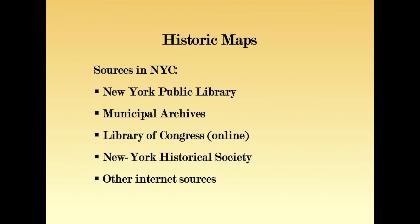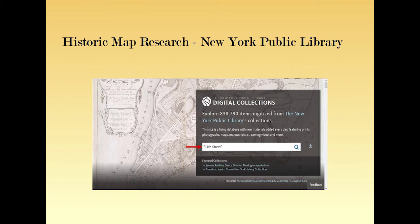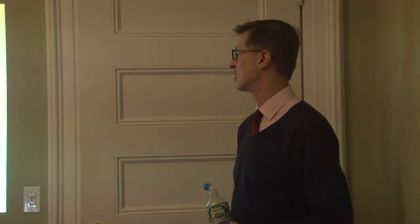And other internet sources, I'm just going to mention one. His name is David Rumsey, R-U-M-S-E-Y. He's a private map collector, and he has an incredible website with maps that you can pull up and zoom into. Really wonderful for research. So, New York Public, I entered in 11th Street, and this is just an example. Here's a map from 1890 showing Webster Hall before that side addition, and then 1960 with the side addition at 125. So again, this is a compare-and-contrast with various maps to understand the building footprint and how it's changed over time.